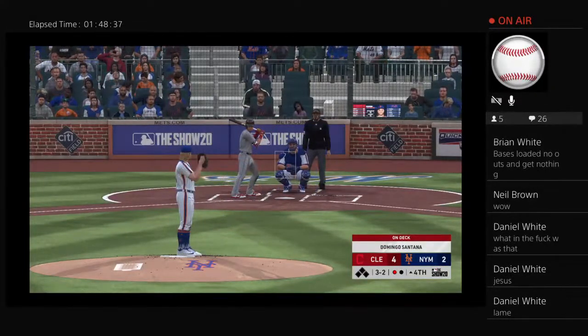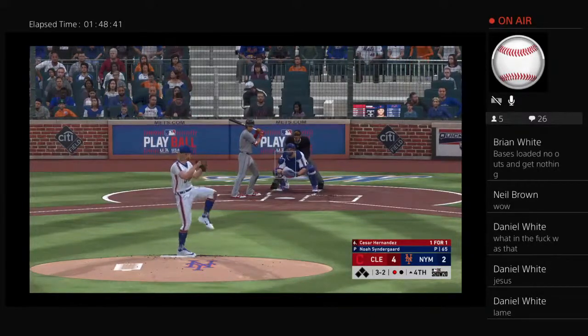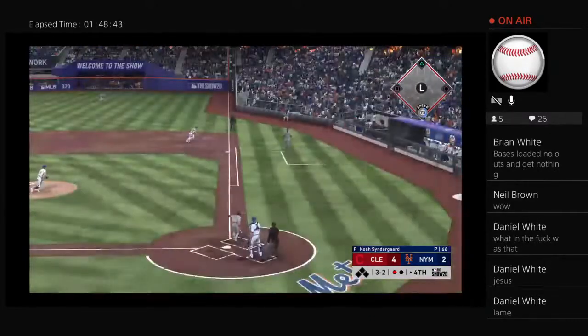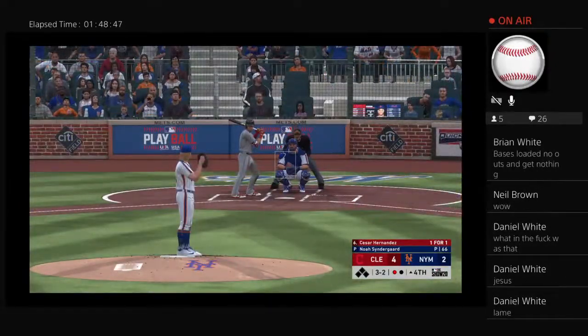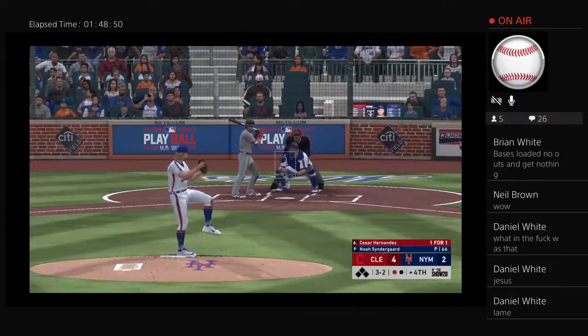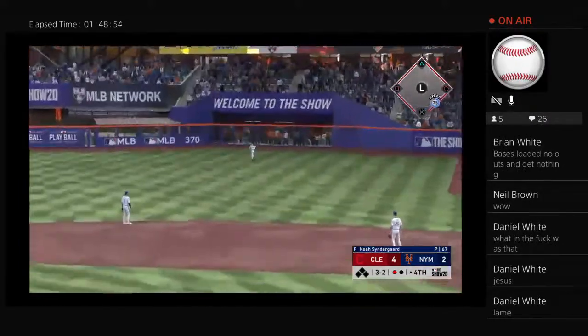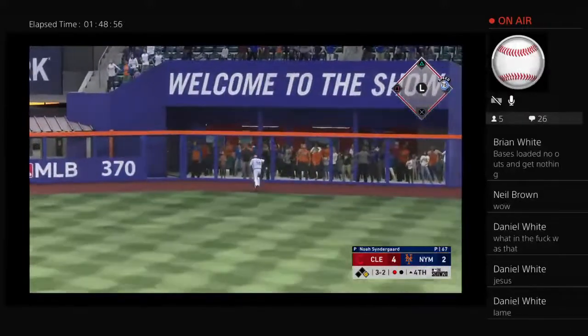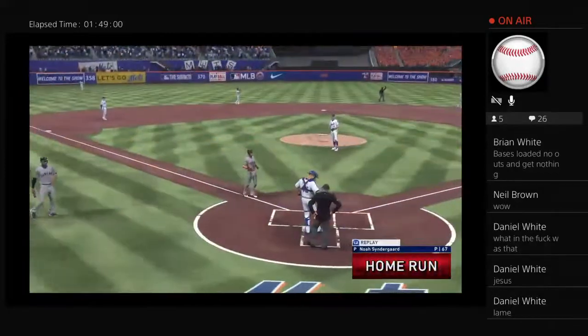Domingo Santana is on deck. Grounded up the first baseline, but this will get foul, so they'll do it again. 3-2. Swung on, and this one's driven in the air as well to deep right field. That one's out of here. Back-to-back home runs.